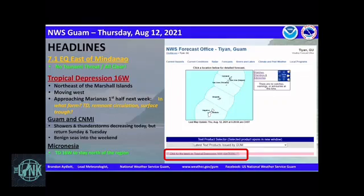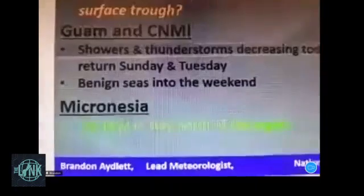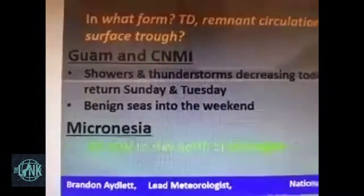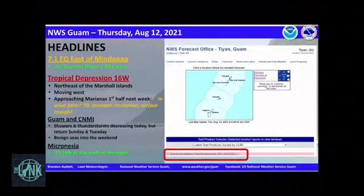For Guam and the CNMI, we're looking at showers and thunderstorms decreasing today, but we're going to see two punches of showers and thunderstorms. The first comes in on Sunday, and the second on Tuesday. Generally, seas will stay benign into the weekend, and then we're going to start seeing an increase in conditions. For Micronesia, we're watching 16W, but all trends keep 16W to the north, roughly along 12 to 13 degrees latitude, passing north of all islands and atolls, so minor to no direct effects, but maybe some changes in the winds.